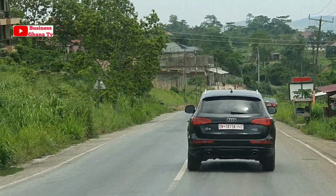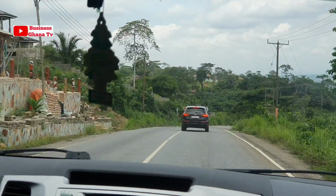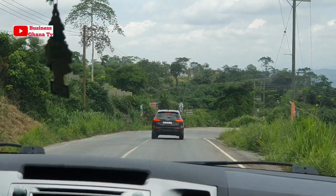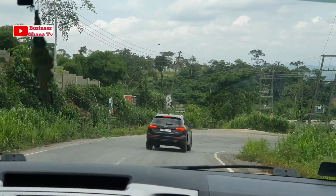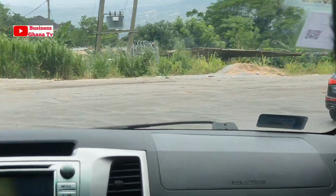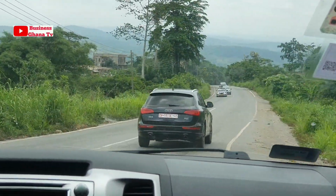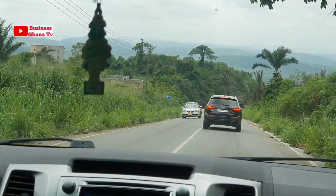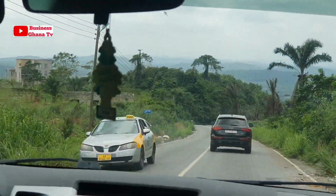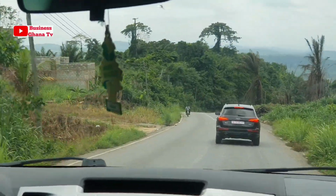So driving on this road, you have to be very careful. You don't overspeed, because you might overspeed and cross the limit. If you are overspeeding, how will you even take this curve? You see how the curve is. It's almost a total 270 degrees. You understand? So you have to be very careful.